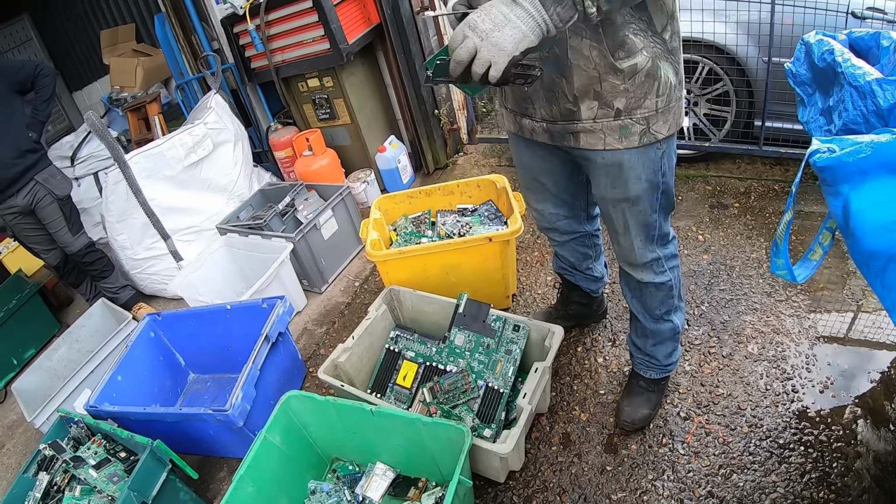Some pieces, server boards. These are all metal sockets. There's your I-series. So you want the difference between the I-series and the others. Yeah, they're the lowest ones. These come in on a bad day at £800 a ton, on a good day £1,200 per ton, or £1.20 a kilo, 80p a kilo, because there's not a lot in them, unfortunately.